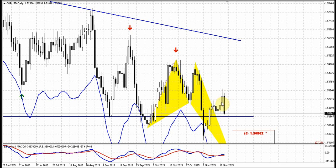A reversal candle is the one that creates a new top but closes below the bottom of the previous trading session. Something just to show you.